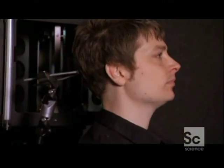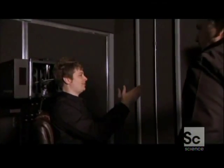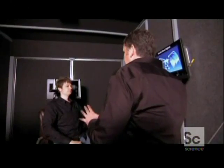So just go ahead and sit tight and lean your head back into the cradle there. Perfect. That looks good. Okay, I'm going to make sure that the laser is lined up. Okay, perfect. We're ready to go. Just go ahead and pick a focal point. Maybe look at the screen right here. Just don't take your eyes off it. That's right. And try not to blink. Exactly. And don't move, but you can breathe.